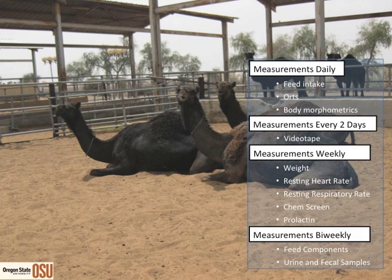And then lastly is the urine and fecal samples. If those could again be collected once every 2 weeks, and if you can collect 10 mils of urine and 10 grams of fecal material from each animal, that will enable us to do the ergot alkaloid analyses from what the animals are actually excreting. So for the urine, if you can simply collect those into plastic centrifuge tubes and then freeze them immediately, that would be great.